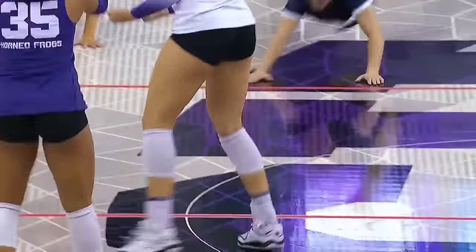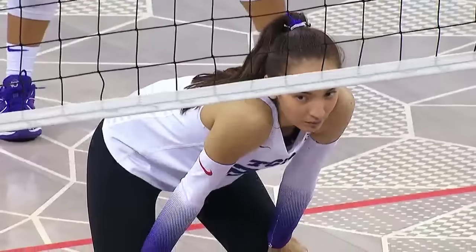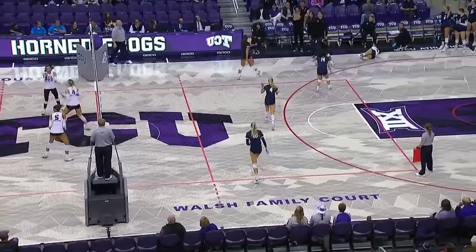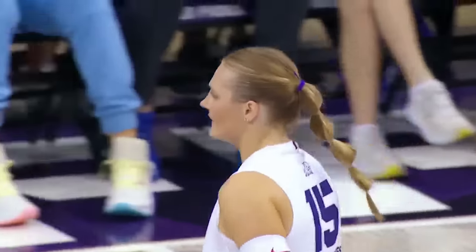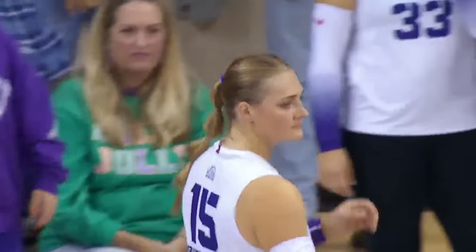Well, you see one of the adjustments Coach Williams made that time. They actually triple blocked that play on the outside from Livingston. Parra snuck over there and helped them get a hand on that out-of-system ball. There's a service ace for TCU, their fourth of the match. It comes off the swing by Audrey Knowles, and it's 4-2 TCU.